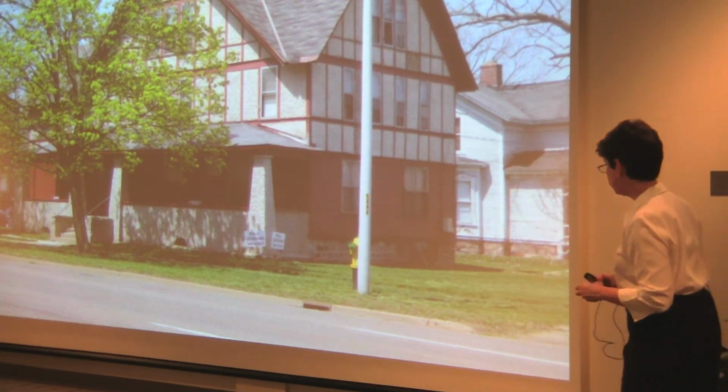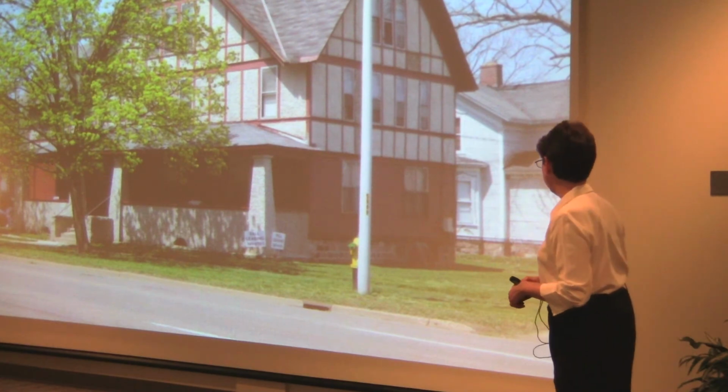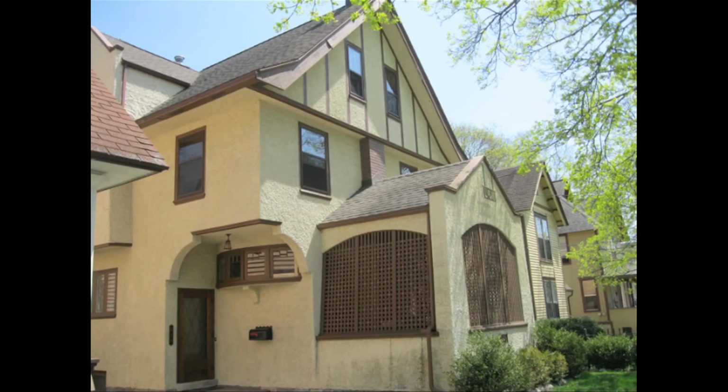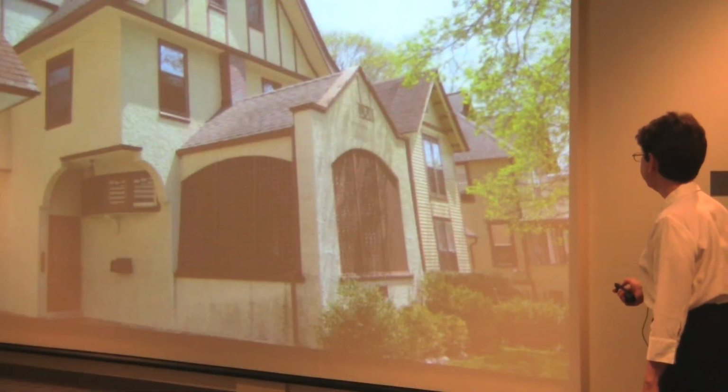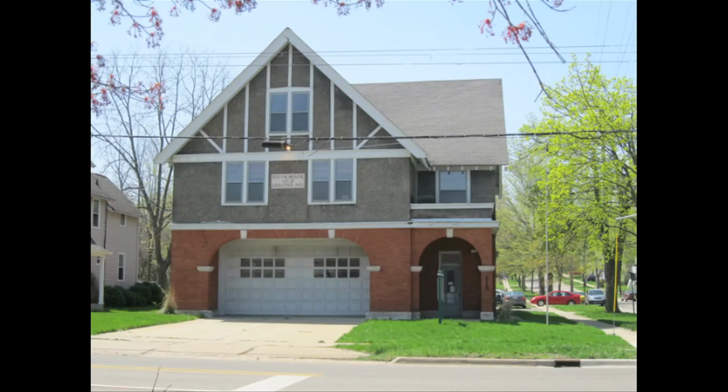So we have this English Tudor that's on the corner of Kalamazoo and Woodward. This is another English Tudor on Douglas Avenue, not too far from the Sarah offices. Same sort of characteristics of the high gable roof, the half timbers, the use of the stucco.